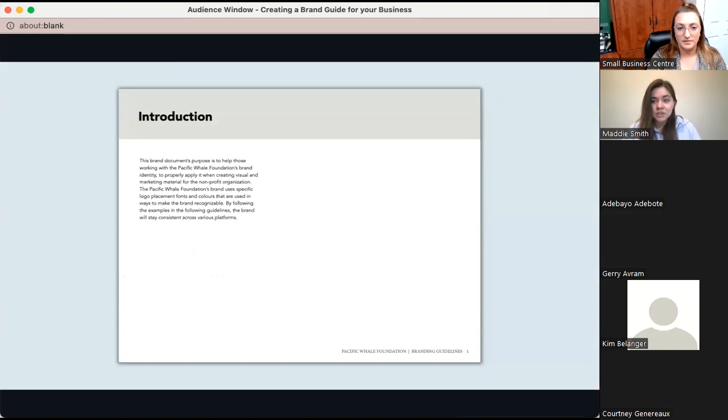An introduction to the brand guide is nice to have. It just states the document's purpose and what it should be used for, reiterating the importance of consistency across all the platforms. And I'll just say that throughout this document, the wording doesn't have to be fancy at all. You can just keep it simple and easy for your team to follow and understand.